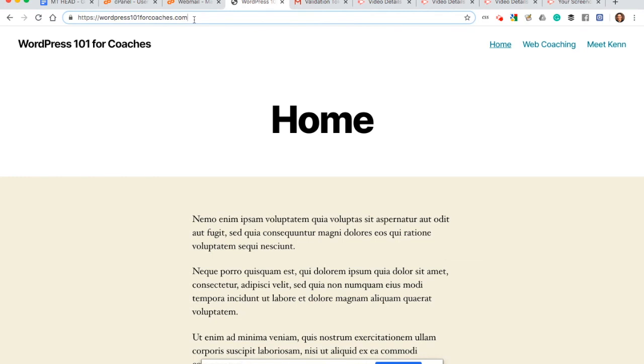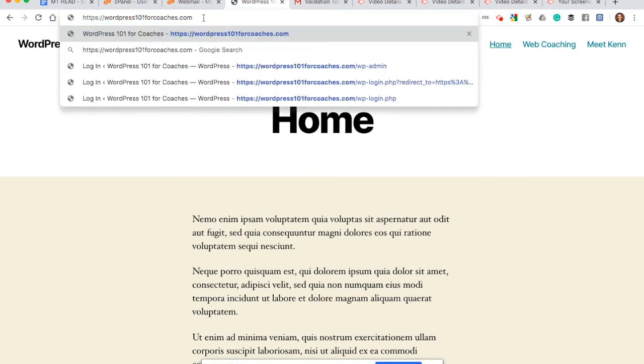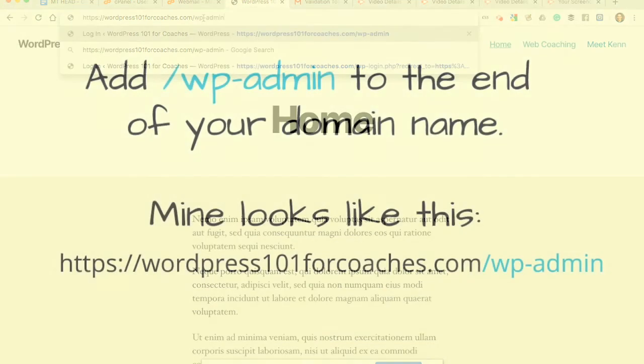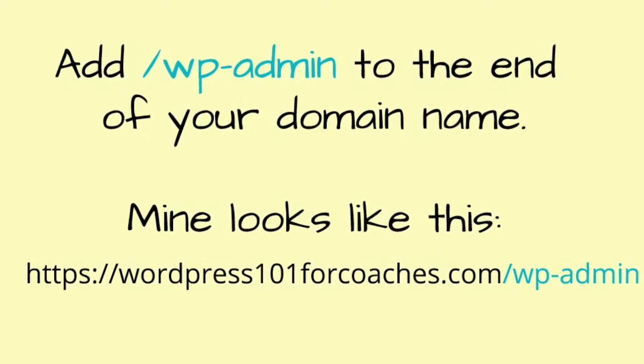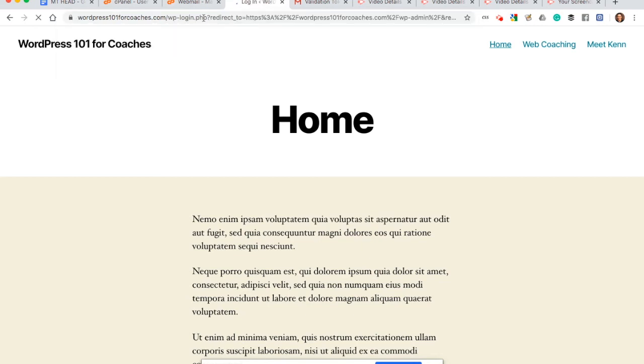Okay, so go to the address bar, and for me it's HTTPS WordPress101forcoaches.com, as you can see here. I'm going to add a /wp-admin to that address. That's how you get into your website. That's a quick and easy way to get into it. That's how you access the admin area. Okay, so I'll hit that.